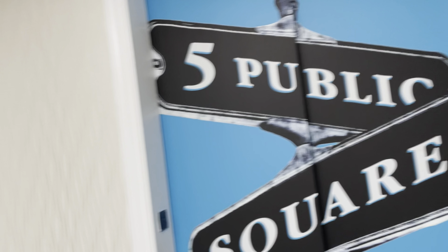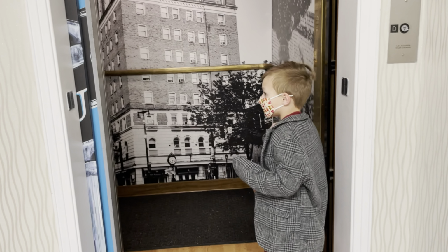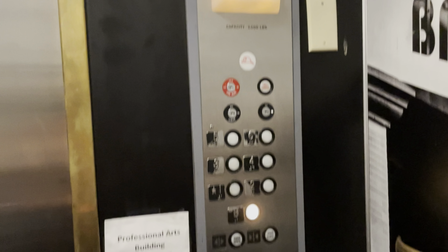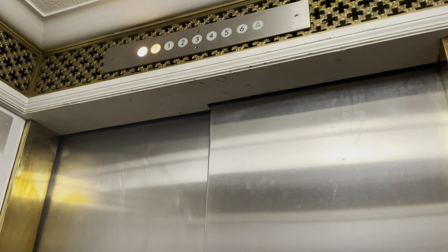Public Square. L&L Elevator. Okay, go. The blue matched your eyes. Try B now. Oh, it does work. I think it just lets the elevator fall until it hits the brakes and it levels. No, it just goes fast. It's just on a fast setting. Oh, geez. Look at this. There's no color on the door here, just brown.